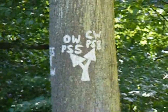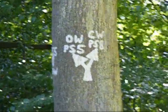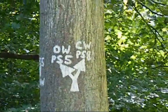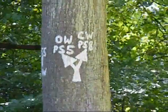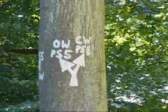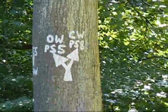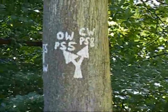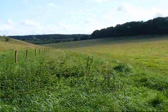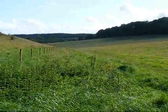The walk enters some woods and the Chiltern Way diverges from the Oxfordshire Way. The PS on the footpath signs stands for Pishill and Stonor, and the number is the number of the footpath. So PS5 is Pishill and Stonor footpath 5. The Oxfordshire Way emerges from woods to go along this valley. Fabulous views.